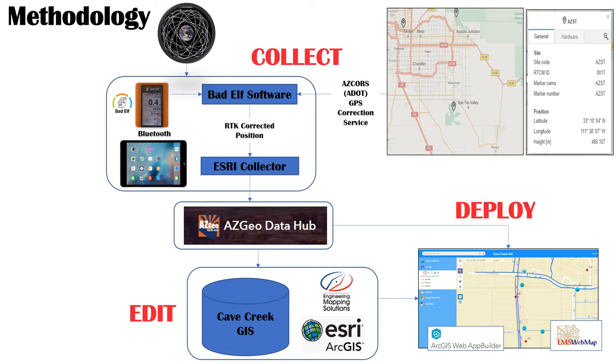And so that is kind of where the Bad Elf piece comes in, but that's just a small part of all of this. The magic actually happens downstream. Phil, can you maybe talk to us about once we're out of the GPS world, what all you guys did to make sure that you were able to create a functional, scalable, and long-lasting GIS for Cave Creek?